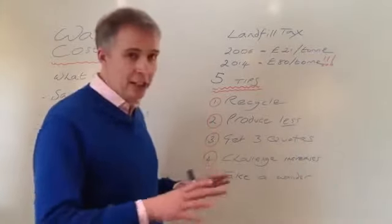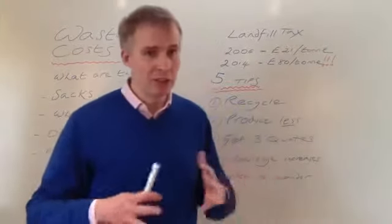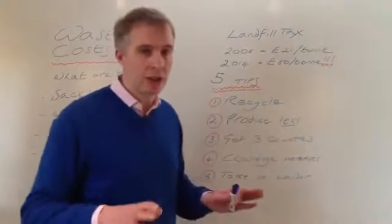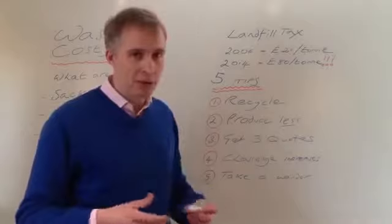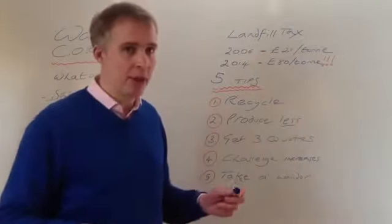And you can get a lock for your Euro bins if that's what you're using. You just ask for it. It doesn't cost any extra. Also, as a benchmark, don't pay any more than £10 for a Euro bin. You just don't need to. Let your waste management company know from the outset £10 is your budget per Euro bin, and you'll probably find they'll respond to that. If you're paying £13, £14, you're almost certainly paying way too much.